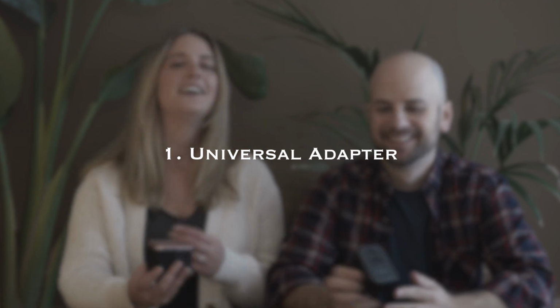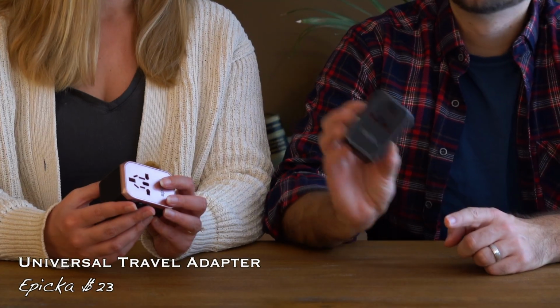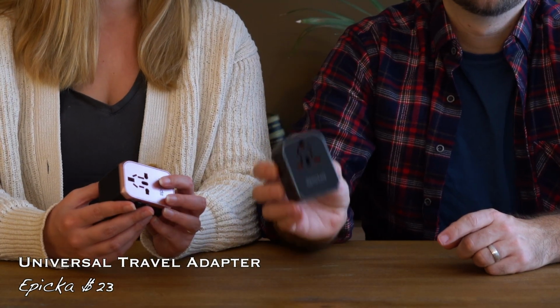The first item on our list has to be the universal adapter. We use this every single day, every single country. I don't know what I would do without this. We have a lot of things that we need to charge. We have a lot of devices. We have microphones, we have cameras, we have our laptops. So these are Epica travel adapters, $23 on Amazon.